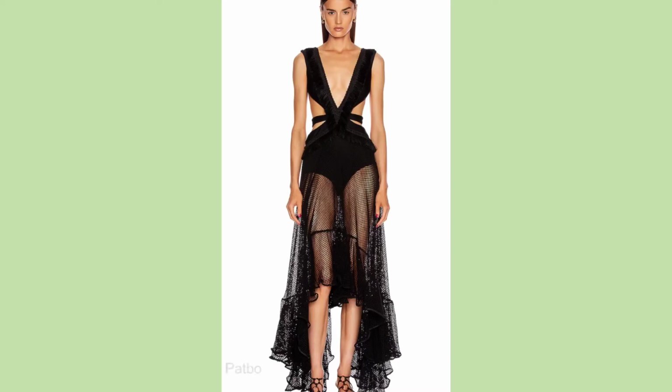If you wouldn't want to incorporate see-through items into your daily wear, then you could opt for a very nice and detailed see-through or mesh cover-up for the beach. How about that? The next style that we're going to see is ruching.